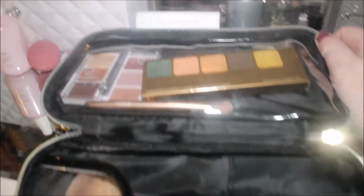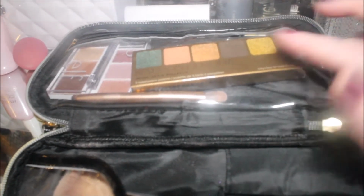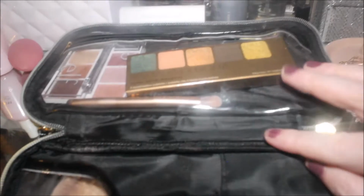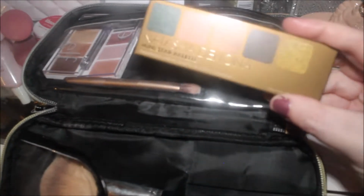Whoops, I'm trashing the place. Then here we've got a couple, like 3 travel size palettes. There's a brush in there as well. So we've got my new Natasha Denona Mini Star palette. Then here is the Rose Water one, and then I think that's Cream Sugar.